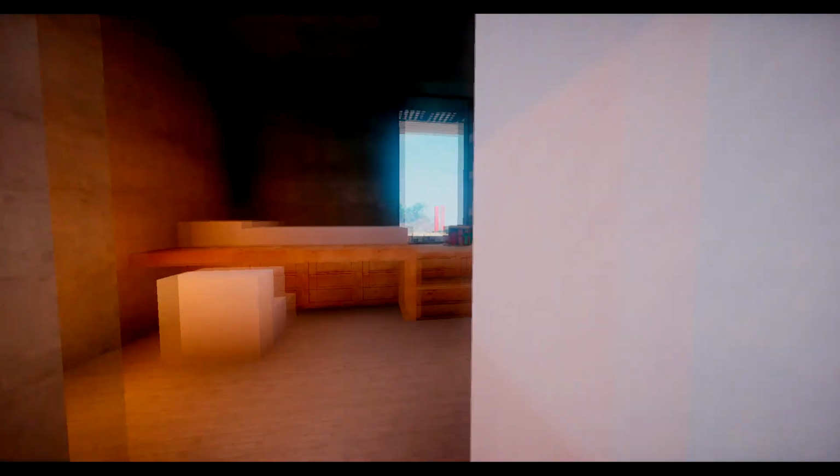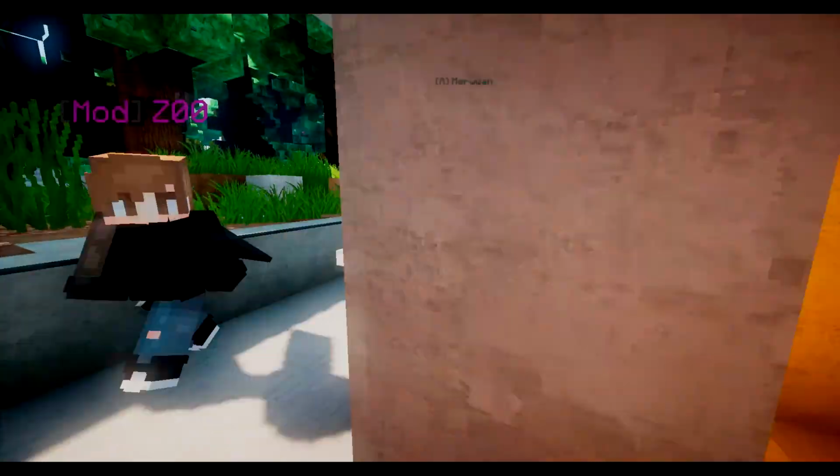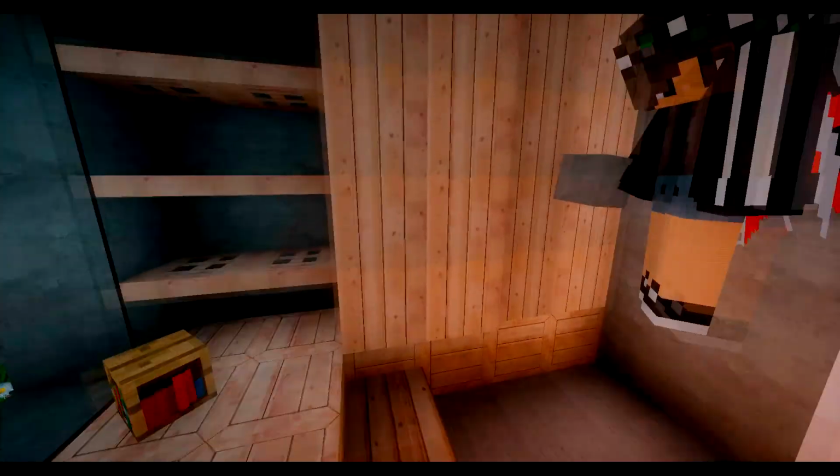Oh, there's a little loft. I actually like this design over here that sets you some space. So I guess it's a 2-bedroom house. Yo, check out this really nice big bathroom. Check out this bedroom design, guys. This is really nice. I like this little loft for the bed.